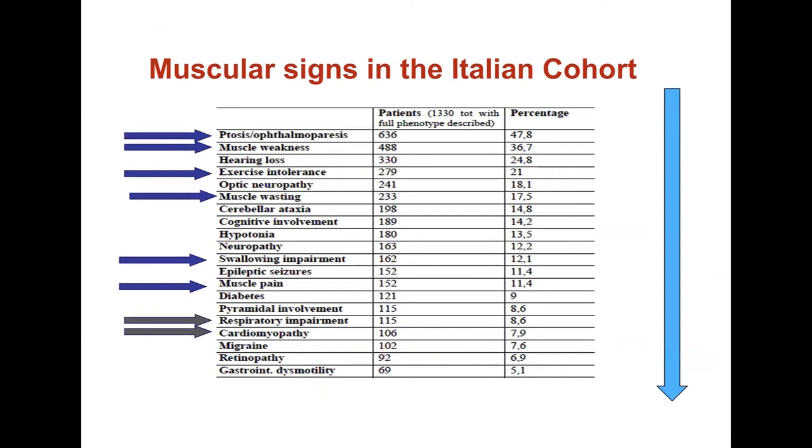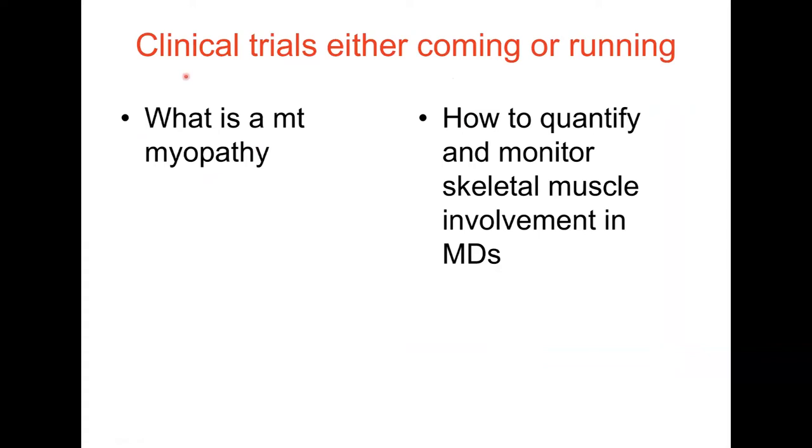And wherever you look, you can see that most of the most common signs we have in mitochondrial diseases involve the neuromuscular system. And as we have learned yesterday from the roundtable with the industry, we now have a lot of clinical trials that are either coming or already running in different phases.